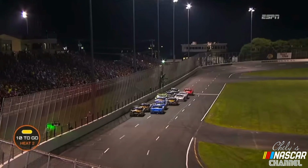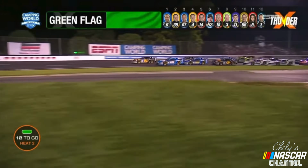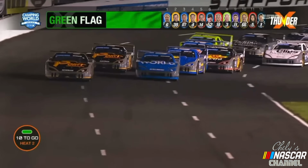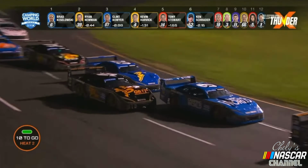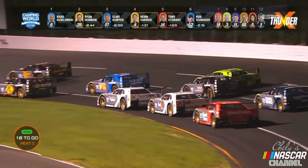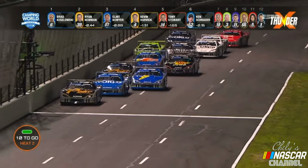We go for a 10-lap shootout. Ryan Newman, big start on the outside there. Able to get the launch on Brad Keselowski in the blue car in the bottom. And Newman will power his way to the front. Now Harvick stuck to the outside, trying to keep with Keselowski. He'll slip up. Boyer will go by, and here comes Tony Stewart down the bottom.